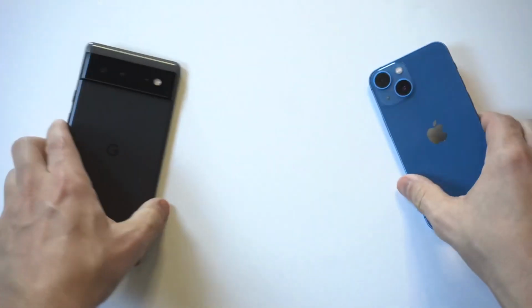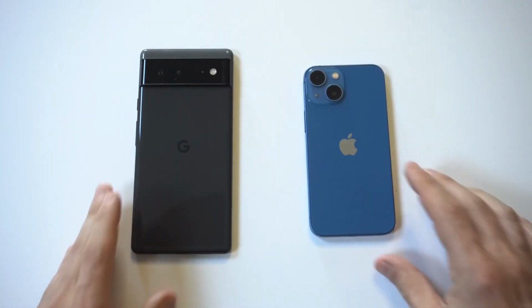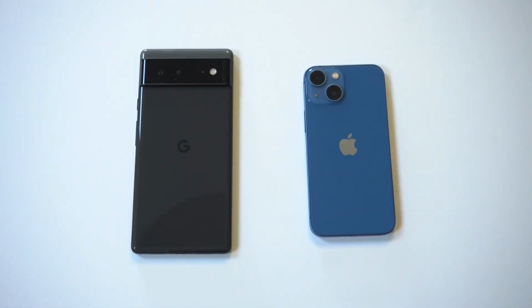Okay, so personally, if I had to choose between these two phones, I would say the Pixel 6 is definitely the way to go. I mean, the design on this phone is beautiful. It's got a longer battery life. The battery is almost twice the size of the iPhone 13 mini's. It's going to be better for phone photography, and then you get the bigger display on it, which is going to be better for watching video and playing games.